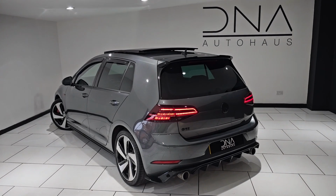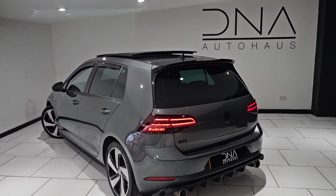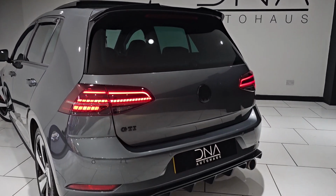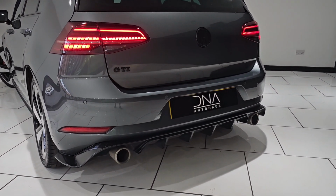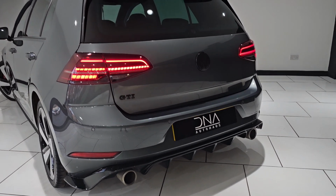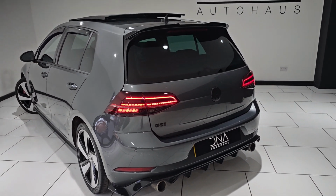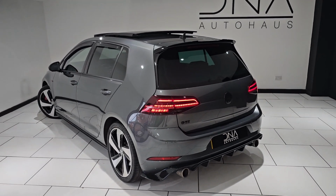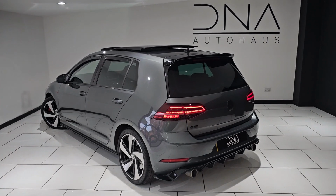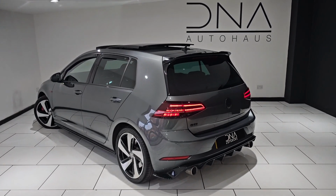The exterior splitter kit is completed at the rear of the vehicle with a gloss black rear spoiler lip and also an aggressive gloss black rear diffuser, which sits just alongside those chrome exhaust tips. This vehicle also has a reversing camera and also benefits from a full Volkswagen service history, and also includes a service plan which runs all the way through to May 2027.